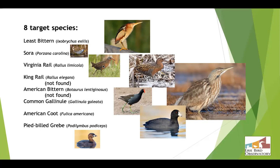This bigger rail that looks like the Virginia rail is the king rail. I have not found any, and so I'm not going to talk about them much. A couple of summers ago, I did have one calling kind of late into the summer in Conneaut Marsh. So no king rails.